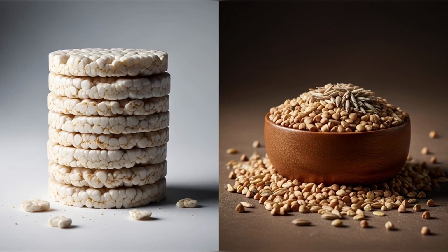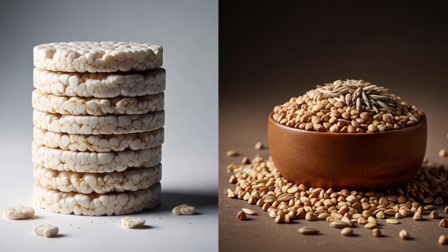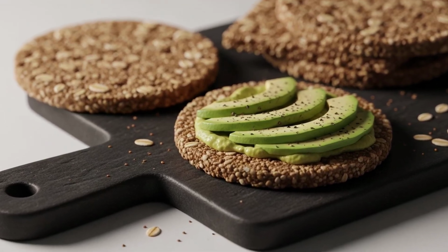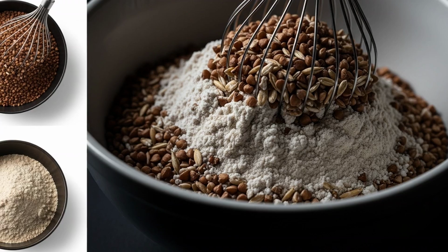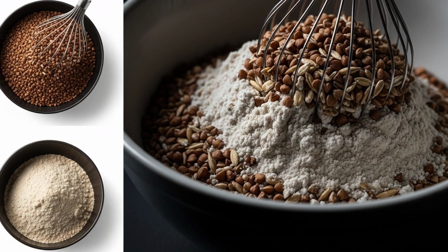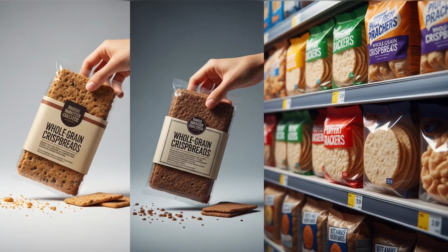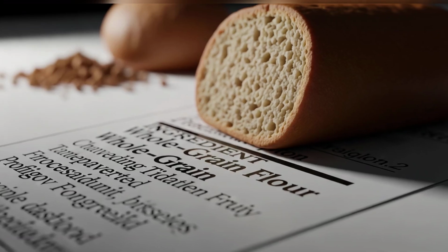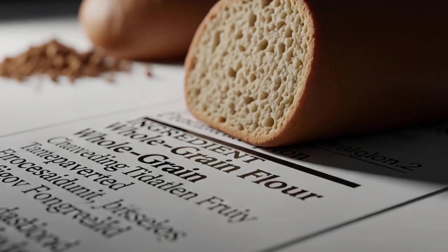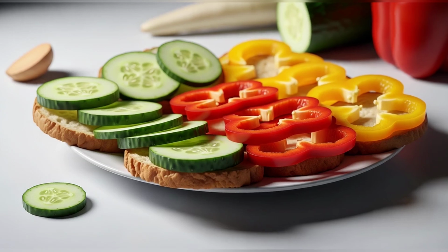So, how do we replace those tempting, crunchy cravings? Look for alternatives rich in fiber and protein. Whole grain crisp breads or crackers are an excellent option, but skip the ones made from puffed rice and instead choose options based on coarsely ground whole grains like rye, buckwheat, or oats. Read the labels carefully. Whole grain flour should be the very first ingredient listed, and the product shouldn't contain added sugar or refined white flour.